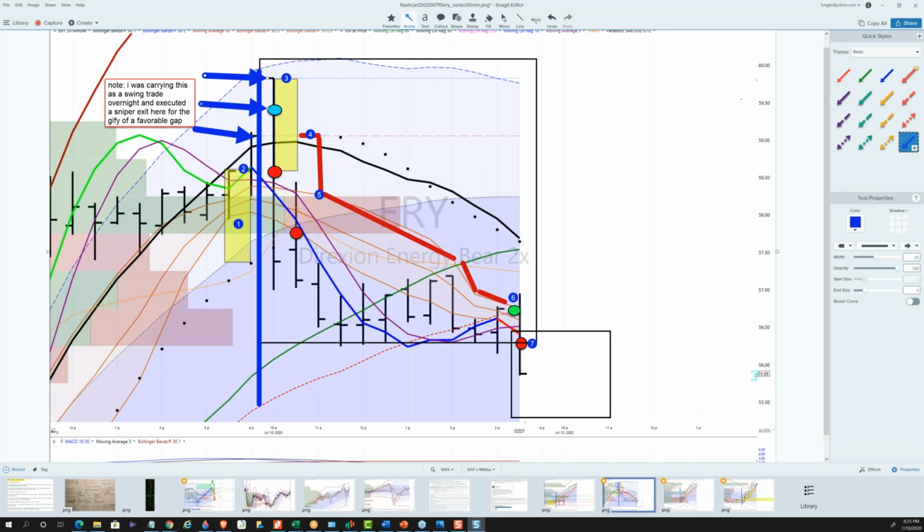I mean, if it keeps going, I'm happy, but this thing opened at 60, and in the first half hour sold off to 56.5. So it's probably about 5% sell off in the first bar. So knowing that that's possible, the sniper exit feels correct.